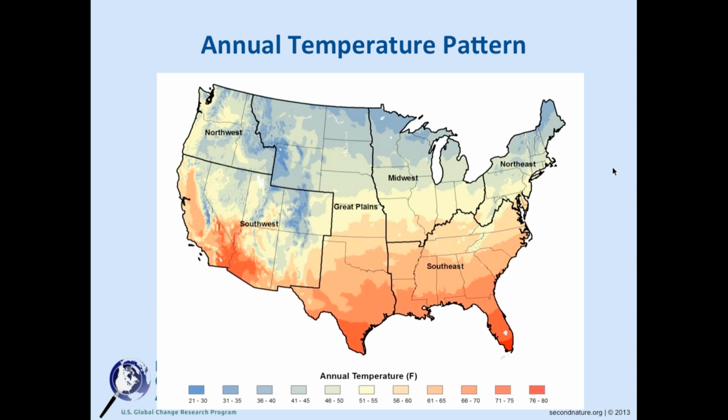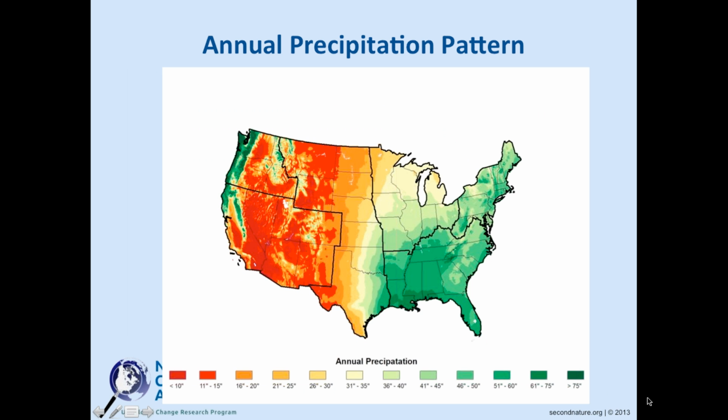If you go to the next slide, you look at the distribution of precipitation annually. Here we see a very pronounced east-west pattern where the eastern part of the U.S. is wetter than the western part of the U.S. The exception for the west being the coastal regions and the higher mountain regions. Wettest areas in the U.S. are the extreme northwest part of the U.S., coast of Oregon and Washington, and along the central Gulf Coast. Driest areas are in the extreme southwest and kind of southwest Arizona, southeast California.